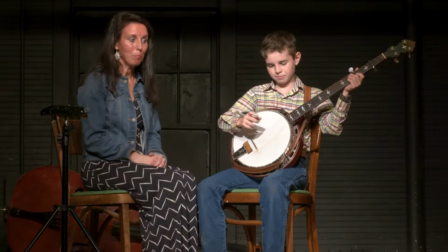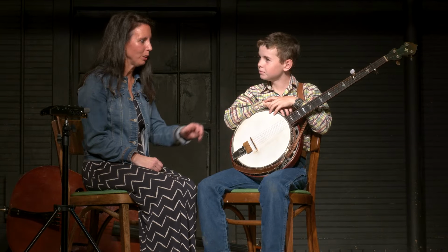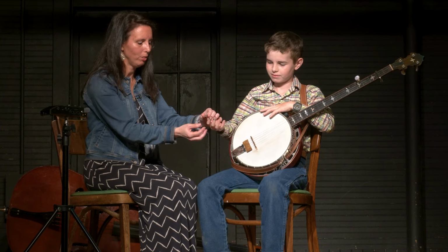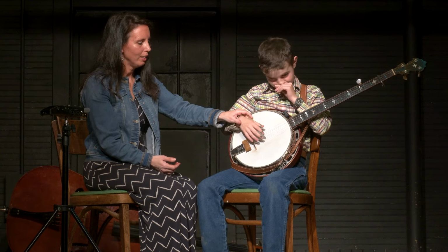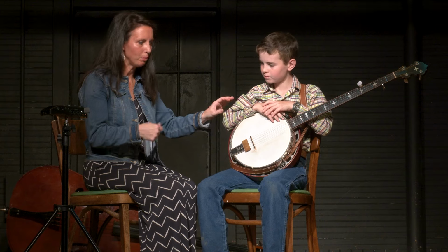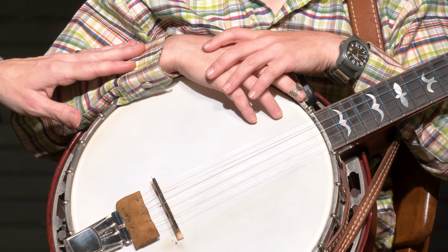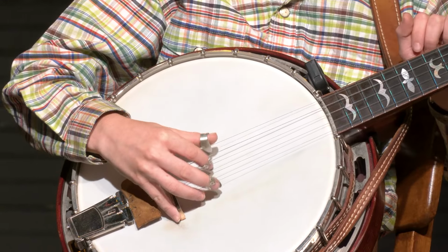Now we're going to add the banjo to the song Cripple Creek. And the banjo is really interesting. Look what he has on his fingers. He has these metal finger picks because when he plays the banjo, it's not like a guitar where he strums straight up and down. He uses his fingers like this in a rolling motion. Can you roll on your banjo and show us what a roll is?